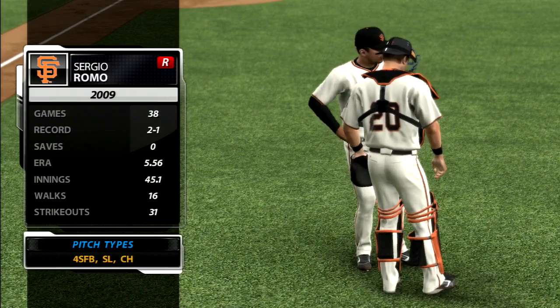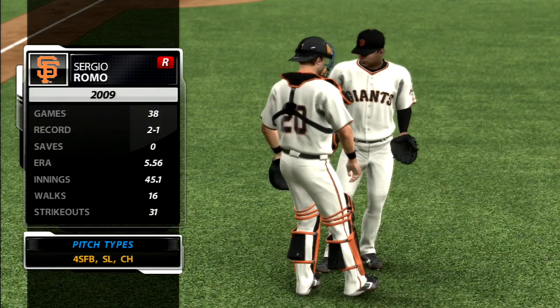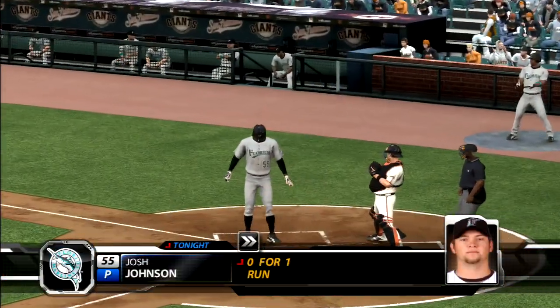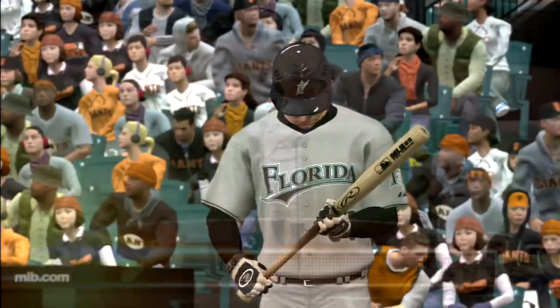Sergio Romo is on, and he'll take over on the mound. Number 54, Sergio. Josh Johnson will get things started here in the top of inning number 6.